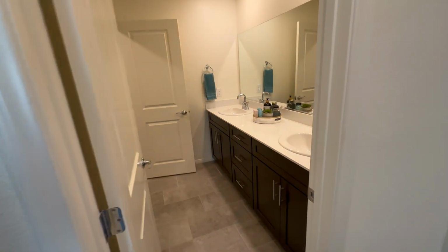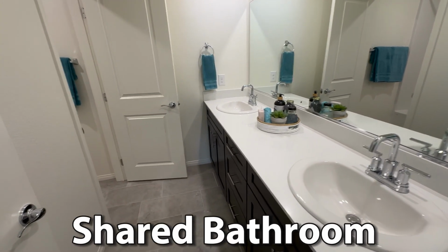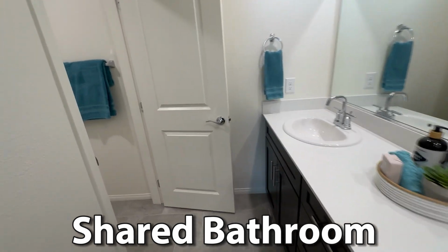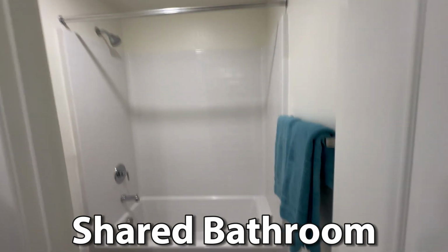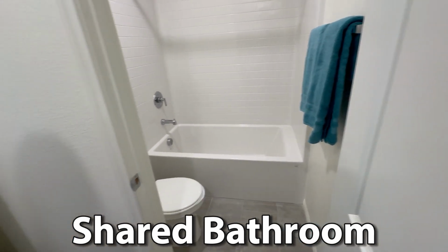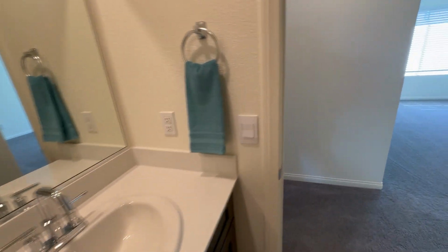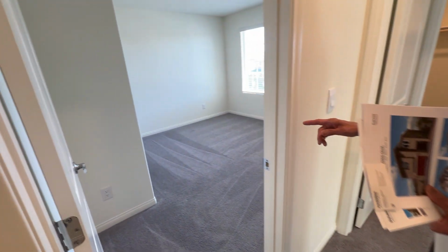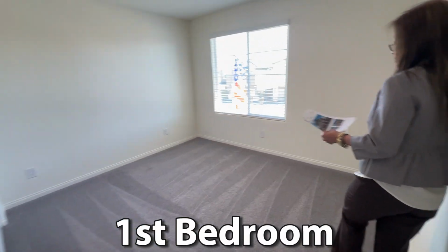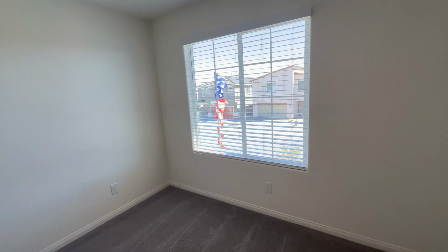Right here is your bathroom. This is a shared bathroom. Dual sink vanity included. Also, here's your tub and shower combo. Right here is your secondary bedroom. It's a nice space. By the way, the blinds are included in this house.